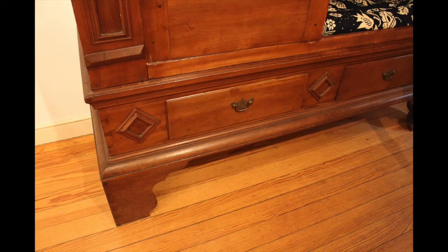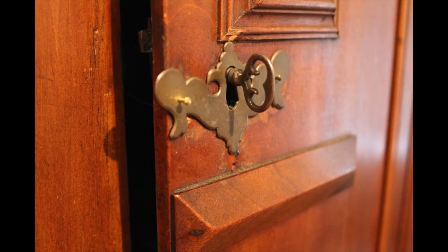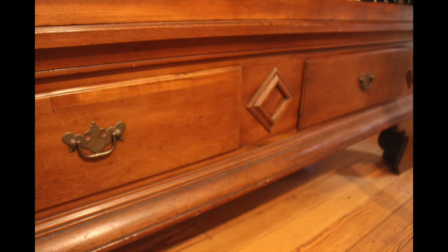This kas also uses the bracket foot technique, adopted from the federal-style furniture that was in high demand in the early 19th century. These feet are a marked contrast from ball feet, which were used during the previous 200 years of traditional kasten construction. Edgerton also uses federal-style Chippendale locks and pulls for the drawer and door.